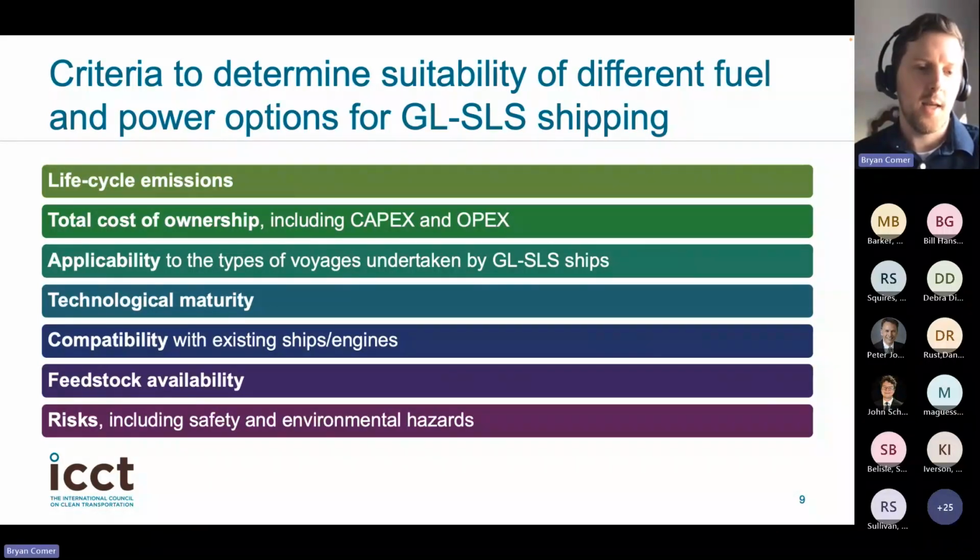Compatibility with existing ships and engines. So there are some fuels that are just a drop-in replacement for the fossil fuel. There are other fuels that require changing how the engine is made, changing the fuel systems, or maybe even going to a completely new propulsion system like fuel cells, or doing something like battery electric. Feedstock availability. This is mostly important for biosources, so for biofuels. There's a wide variety of biofuel options, and they all have very different life cycle greenhouse gas emissions. Which one you pick depends not only on the cost but also how much of the underlying feedstock that you would use to make the fuel is available.